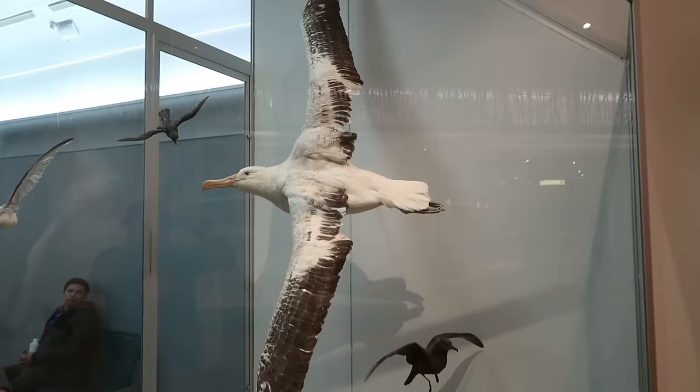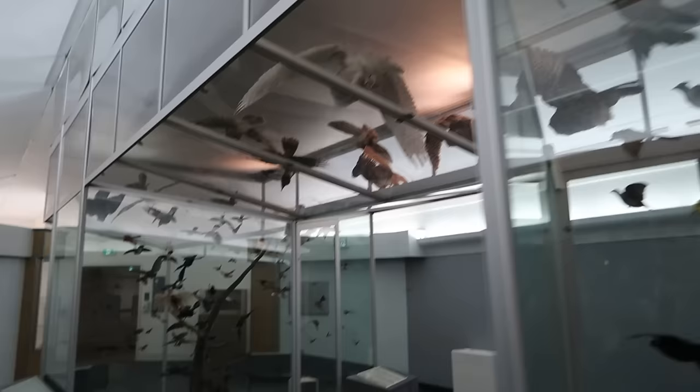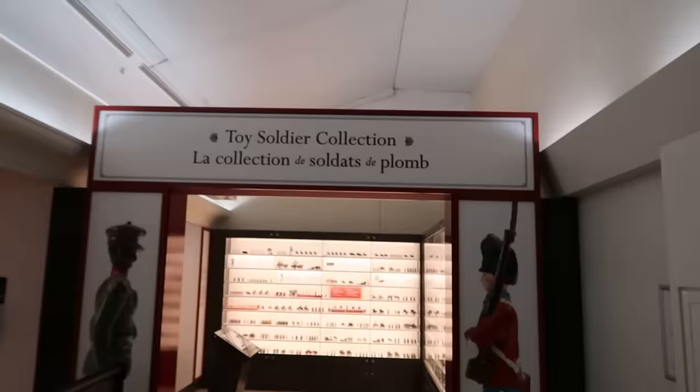It's incredibly huge. Yeah, birds flying above us. You can see the flying flamingo there. These birds flying over in this direction. And this is interesting, coming out of all the animals. Over here, we have a toy soldier collection. So let's check out all the little toy soldiers.